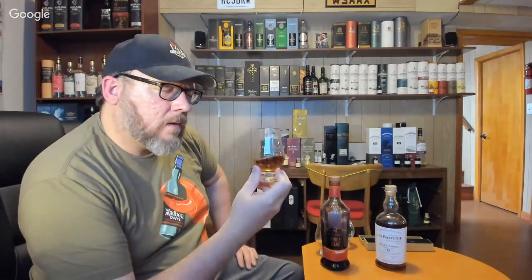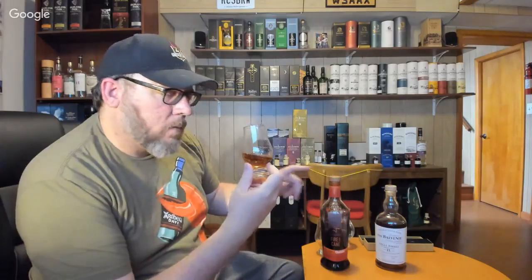Not as much sweetness on the nose as compared to this one. This one is a little more, I mean, the grapes have some sweetness, but I get more of savory notes in there. A little more darkness, a little more deeper fruits. I think there's some plums and some prunes.